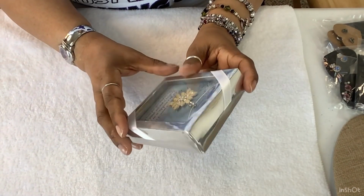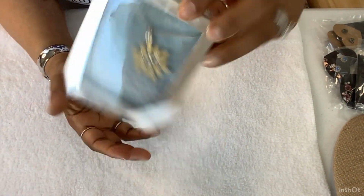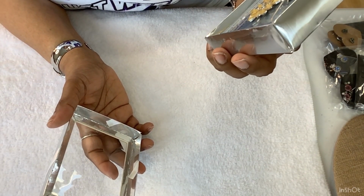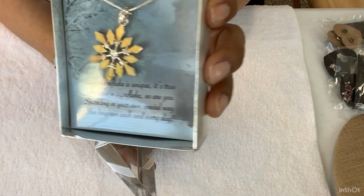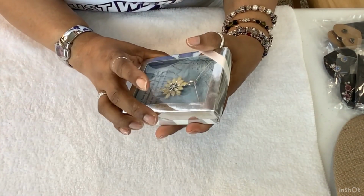And this one is $4. I thought this was nice too. And this one says, each snowflake is unique, is true, and like a snowflake, so are you. Sparkling in your own special way, you brighten each and every day. Awesome, awesome, awesome. This is $4.